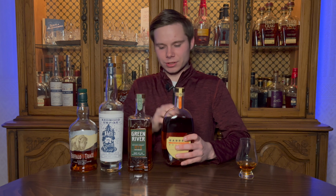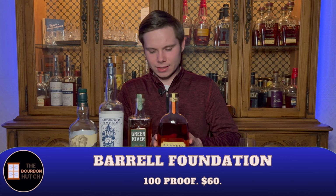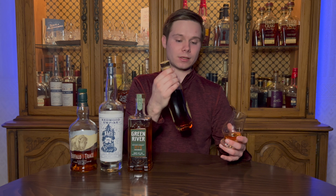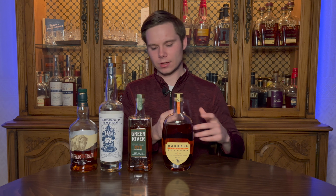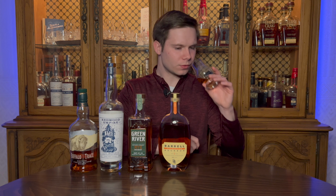Barrel Foundation. So I just got this bottle recently, opened it up, have had a couple of pours. It's actually what I've got poured up today, and man, it's impressing me. Available for around $60. This one comes in at 100 proof. It's a blend of different things that all kind of equate to somewhere in that 5 to 9-year-old range. So it's got a good mix of slightly youthful but darker flavors too.